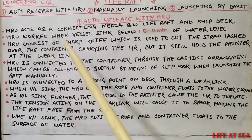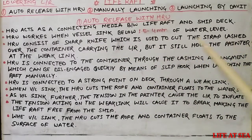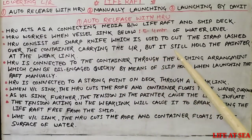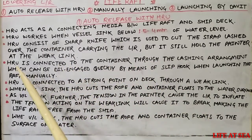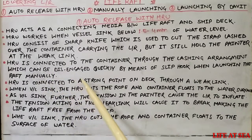HRU consists of a sharp knife which is used to cut the strap lashed over the container carrying the life raft, but it still holds the painter at the weak link. HRU is connected to the container through the lashing arrangement, which can be disengaged quickly by means of a slip hook when launching the life raft manually. HRU is connected to a strong point on deck through a weak link.